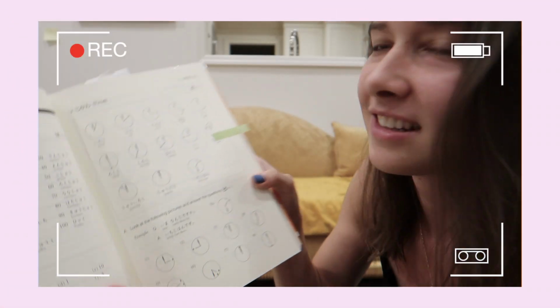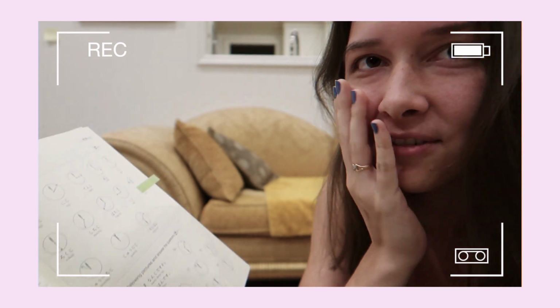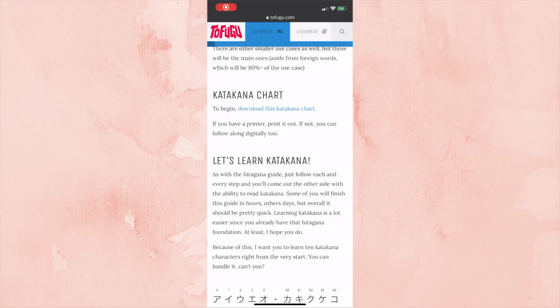Of course, time and numbers have to be the first thing. I hate time in every single language, oh my god. So I had 2 logical steps to take from there. 1, use Genki and go through the numbers in time, and 2, use Tofugu and learn katakana. I was clearly not excited at all about the numbers section, so I went back to Tofugu.